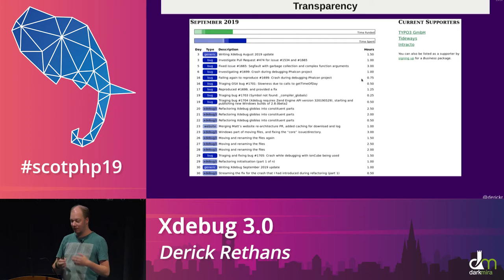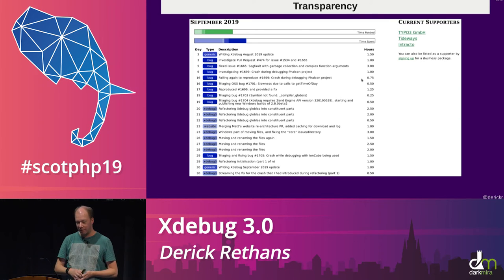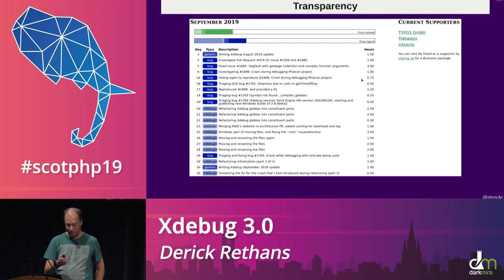So I started keeping a time log of basically anything I work on, and publish that online every month. So you can see what is being funded-ish and what I spend my time on. The amount of time I spend on something is still larger than the amount of funding I get for it, which, well, that's fine. It's enough at the moment for me. But every little bit helps, let me put it that way.